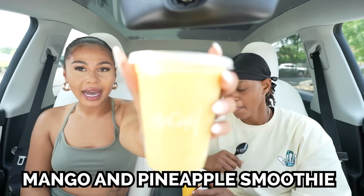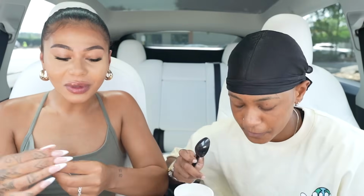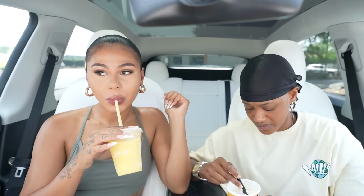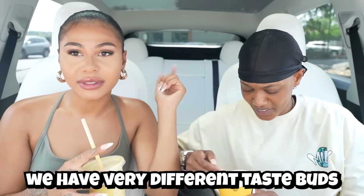And then we have the mango and pineapple smoothie, which she gets all the time. She said it's really good. So all in all, McDonald's isn't your best place to go and get a healthy meal from. Let's try this mango smoothie. This is good. Not my cup of tea. It's got great consistency. We have very different taste buds, you guys.